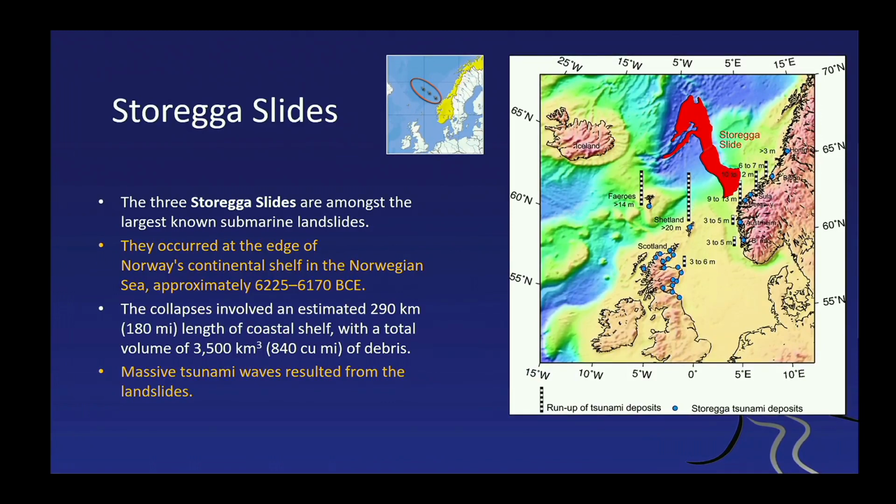And the red area in the map to the right, that's the Storegga slide. It came off the coastline of Norway along the passive margin, and it created a tsunami that caused tsunami sediment deposits in the Shetlands, in Orkney, in the Faroes, several tens of centimeters thick and several tens of meters above the shoreline. So this must have happened about 6,200 years ago.